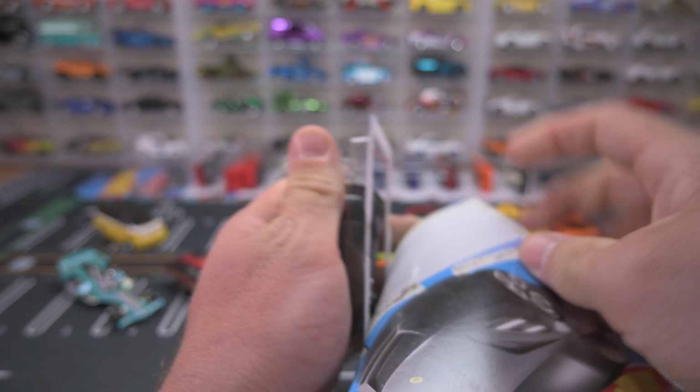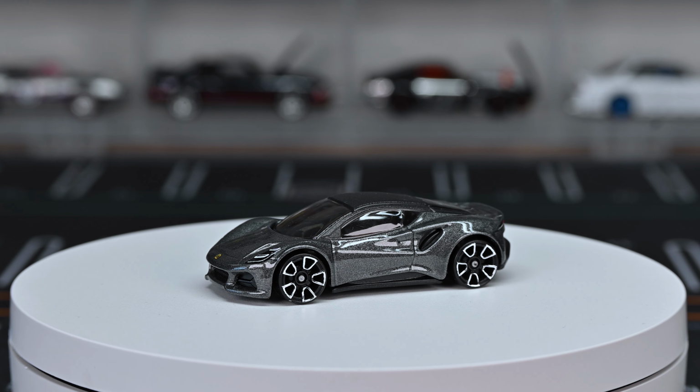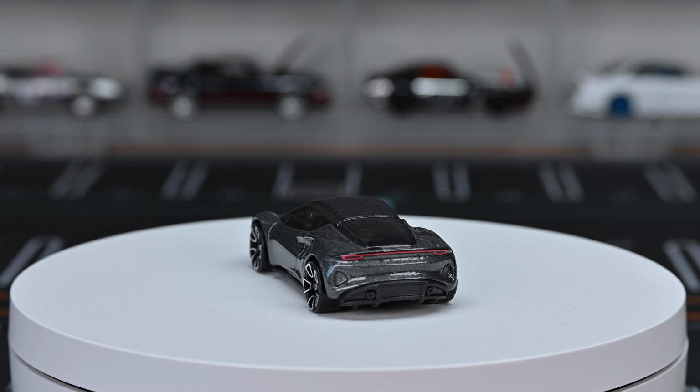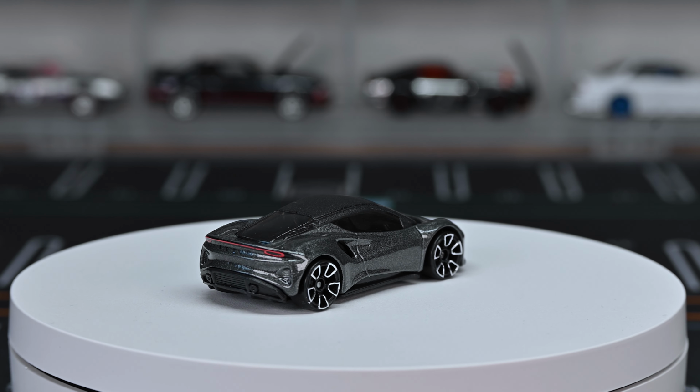And I think that space gray just looks so good on this Lotus, especially with that dark window tint and the black interior, black base, the chrome wheels. And I definitely dig the Lotus on the rear of the car, the taillight, the headlights. I love when they do all the details and they don't miss out on the taillights nor the headlights. That's when you know Hot Wheels is definitely going all out for a $1 car.